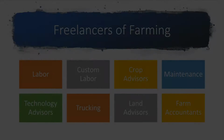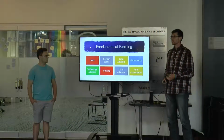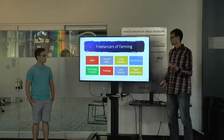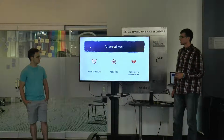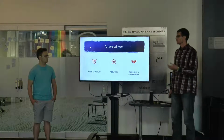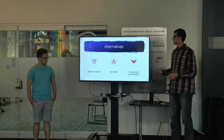Examples of this would be freelancers that might have technology expertise in drones or GIS, or someone who has expertise as a crop advisor, or maybe someone who owns a semi-truck and is willing to help farmers in that way. Currently there's no competition out there with a similar solution. Farmers solve this today by going out by word of mouth and networking with their local community.